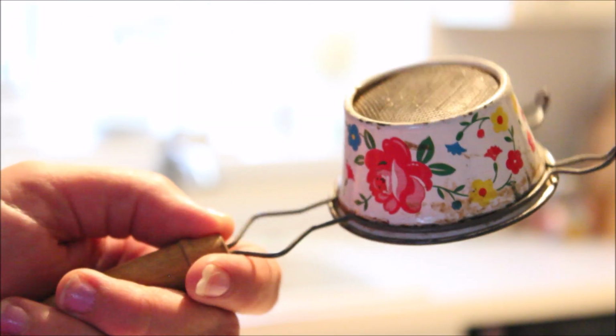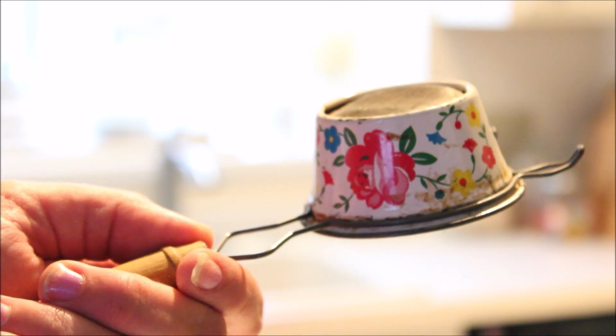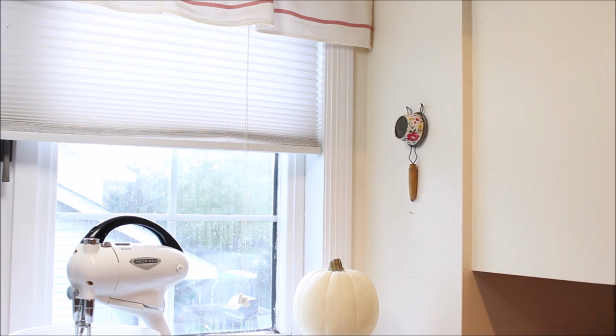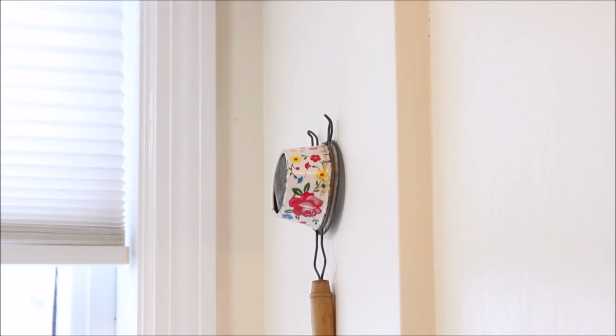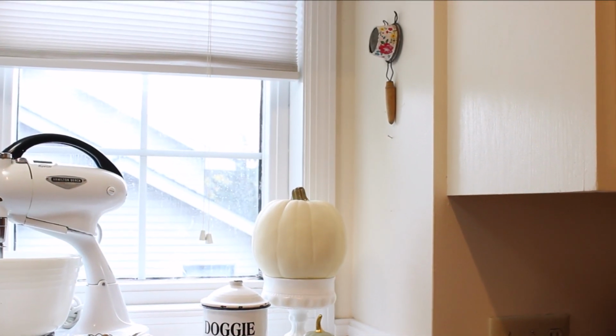I recently found this enameled sifter that has this gorgeous floral print on it. I fell in love with it right away and knew I wanted to hang it up in this window area. So I just added it to a nail on the side of the wall, and I think it looks absolutely adorable up here, and I would love to find some more of this floral enamelware. I think it is so cute.